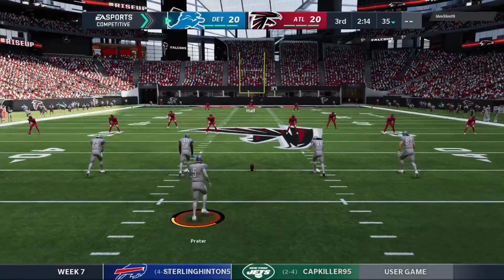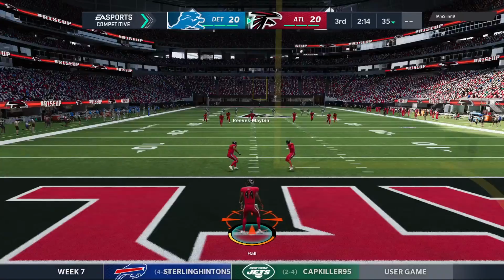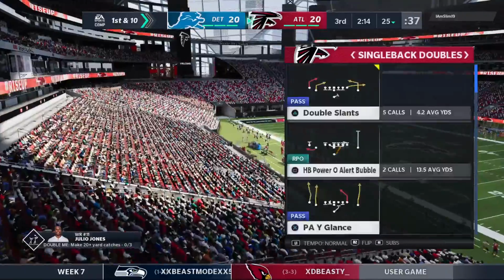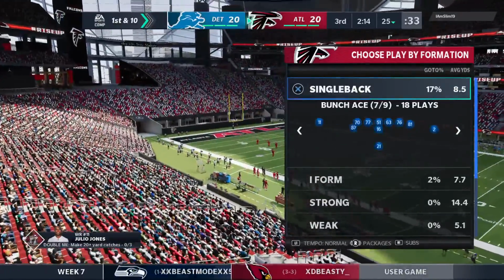Fitting for what's been a tight ball game. We're all even at 20 now as the kick's away. Fair catch made at the 25-yard line. The Falcons take over first and 10 at their own 25-yard line.